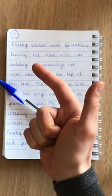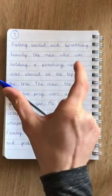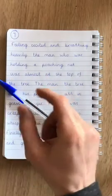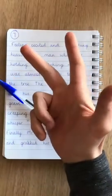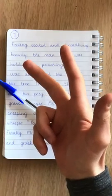So if we have a clause, a piece of extra information that's being put in to a sentence, we need a comma at each end. So that's a third one. I'll give you a clue. There is one relative clause in this writing.